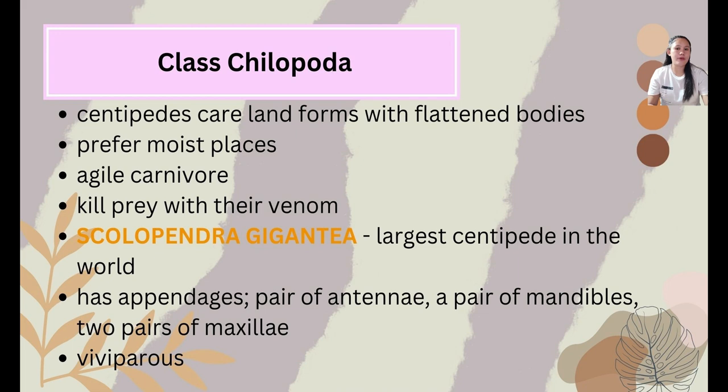Chilopoda, known as centipedes, have long and somewhat flattened bodies. Centipedes prefer moist places such as under logs, bark, and stones. They are very agile carnivores, and they feed on cockroaches, other insects, and earthworms. They kill their prey with their venom claws and then chew it with their mandibles.